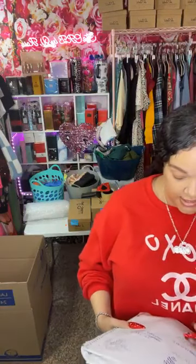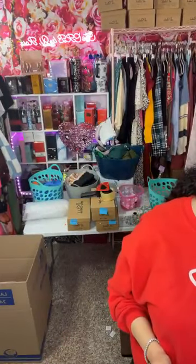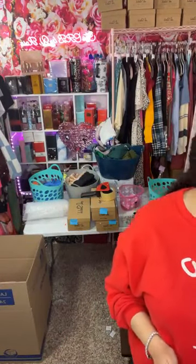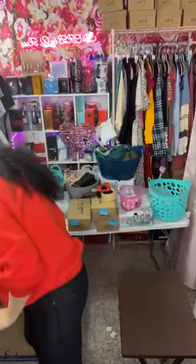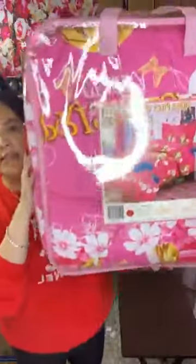Okay, so Miss Sharon and Miss Loretta, I need to buy y'all boxes. So we'll come back to you guys. But I will show you guys what they purchased. So you know, these are on the website. These are the Barbie comforter sets.